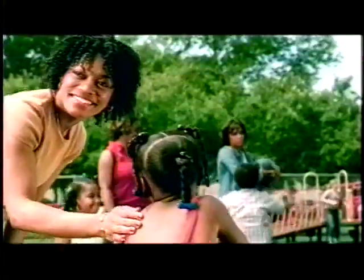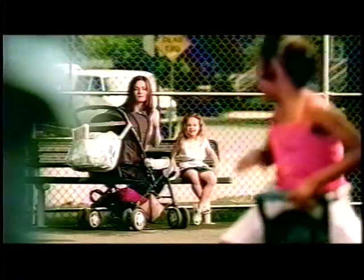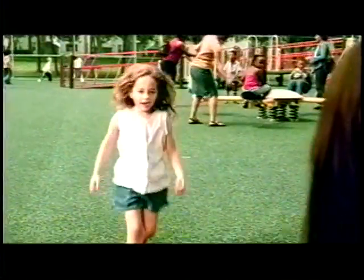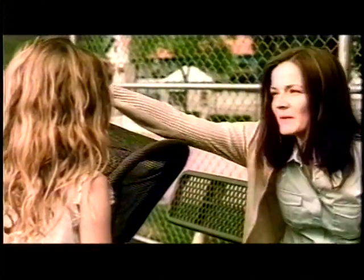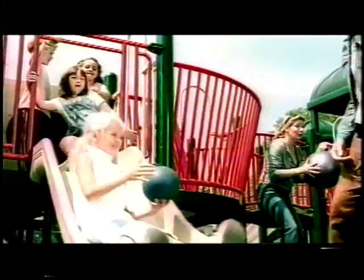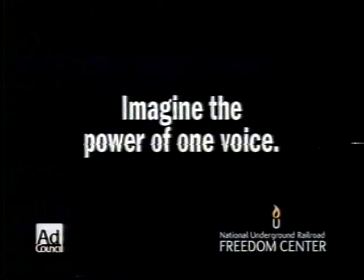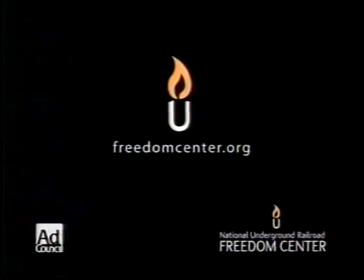Let's sit down for a second, okay? So Hey, Kayla, there's Mary from your class. Hi, Mary! Hi, Kayla! Come and play! Oh, sweetie. Why don't you go play with those kids over there? Imagine the power of one voice. Find yours at freedomcenter.org.